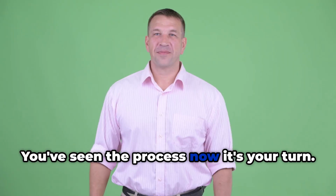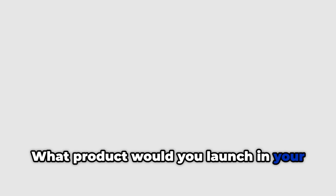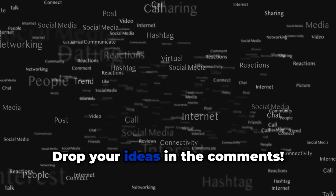You've seen the process now, it's your turn. The tools are ready, the blueprint is here. What product would you launch in your AI-powered store? Drop your ideas in the comments.